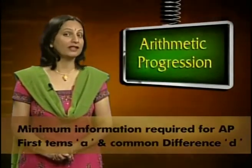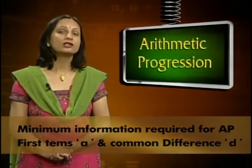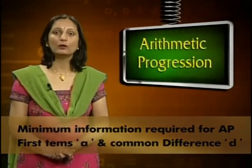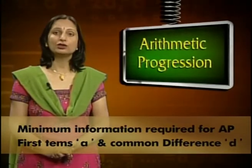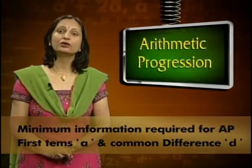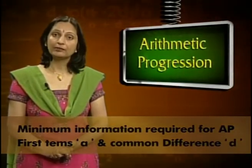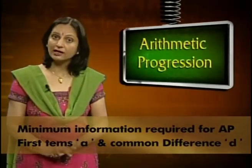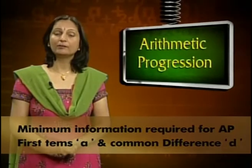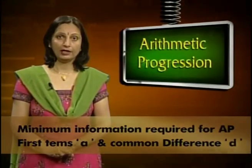Now, to know about an AP, what is the minimum information that we need? Is it enough to know the first term or the common difference? Suppose you are to find an AP with first term say 4. Can you find it? No, as we don't know what fixed number is to be added. Similarly, we cannot find an AP with the common difference only, as we don't know from where to start. So, to find an AP, we need both the common difference D and the first term A.